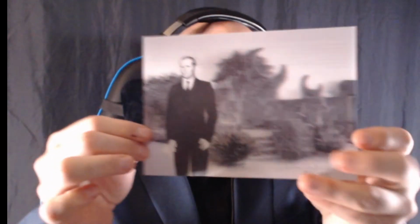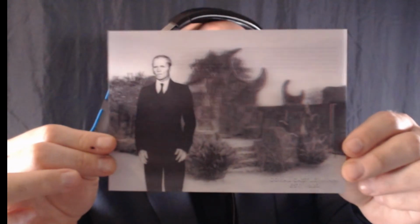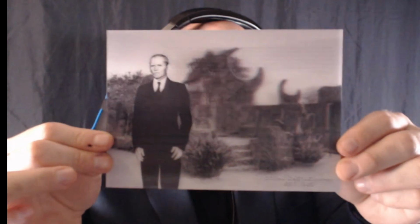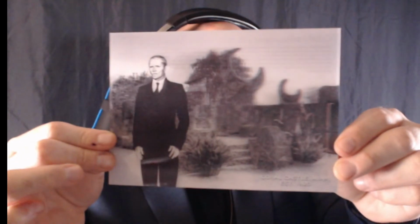Cool. All right, so first, I have three postcards I bought from the gift shop, and these are all moving postcards. You can see how 3D they are. Yeah, I think that works the best because it repeats itself after a bit.